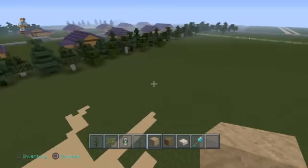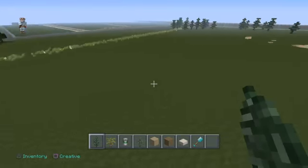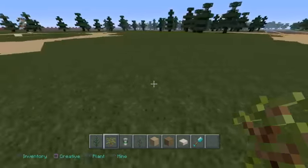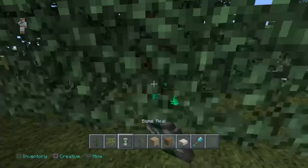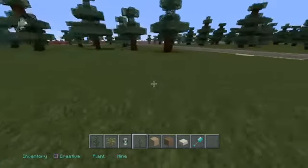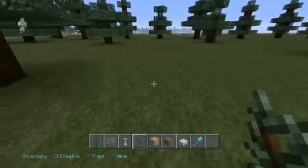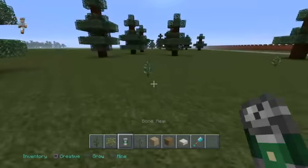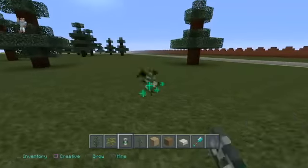Okay, now to fill in a lot of this area with birch trees and oak trees. Birch trees to give contrast and oak trees to fill out the area. A few of the spruce trees haven't grown in, so I'm going to use bone meal on those first before I start putting in the birch trees and the oak trees.